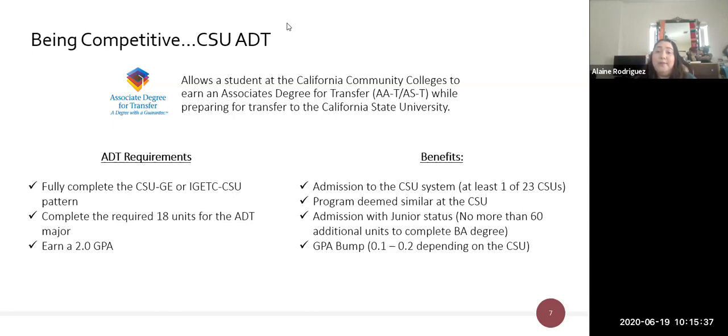Another benefit, you are admitted as a junior status. I know I said that earlier. What that means is that because you have already completed at least 60 units, you're halfway there. You only need no more than 60 additional units to complete a BA degree, which is why we say that usually when you transfer, it should take you about 2 more years to receive your bachelor's degree. However, again, that all depends on each individual student and how they want to take classes.